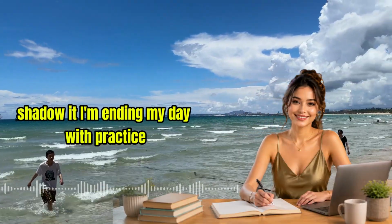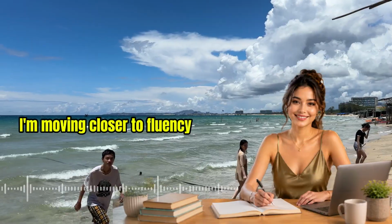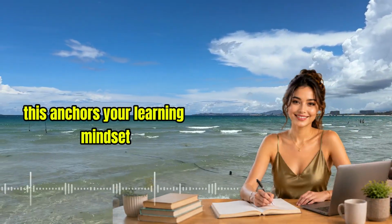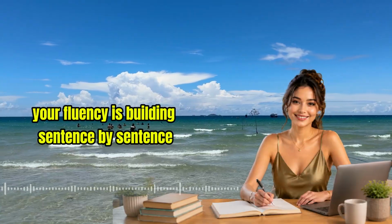I'm ending my day with practice. It feels good. A few minutes help me grow. I'm moving closer to fluency. This anchors your learning mindset. You're doing incredibly well. Your fluency is building sentence by sentence.